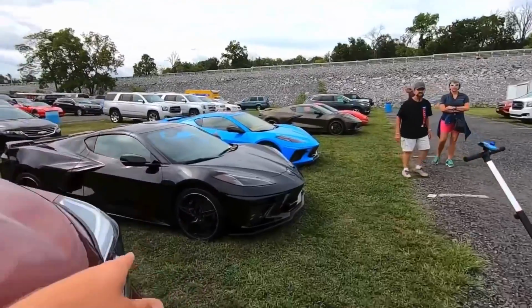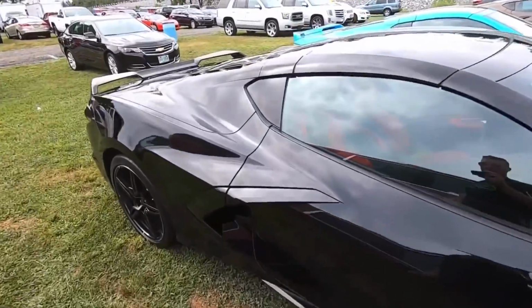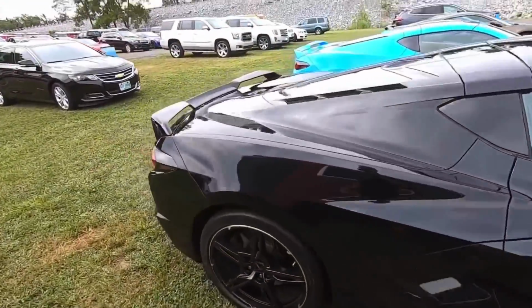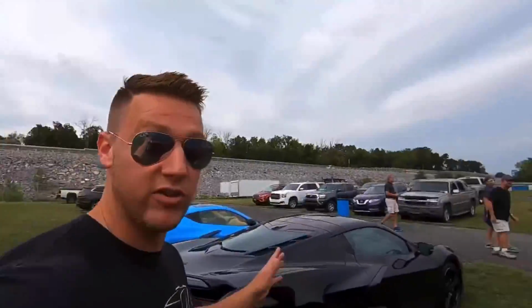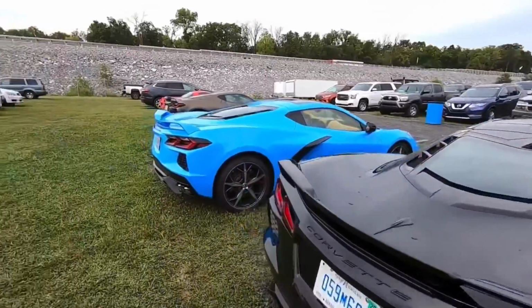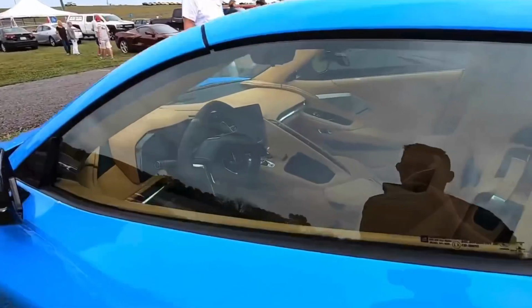95,575. Oh, and they have a black one. Okay, so this is my spec right here, except for not red accents, yellow. Wow, God, I can't tell you how cool it is to see these in person. If you haven't seen one yet, you're really, really going to like them. Trust me, video does not do it justice at all. Oh my goodness gracious. Holy crap, the Rapid Blue.